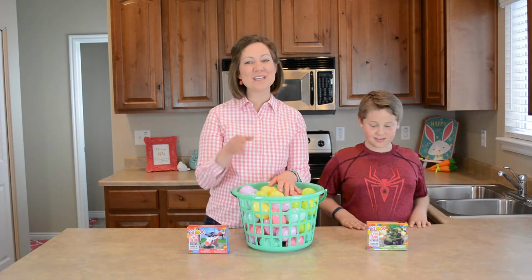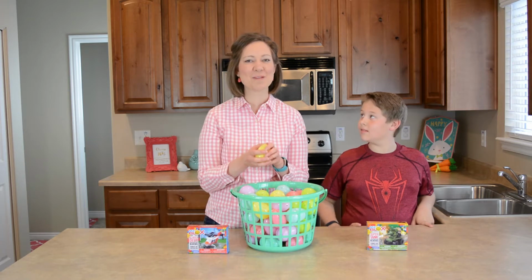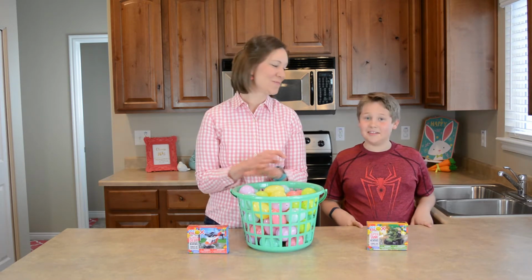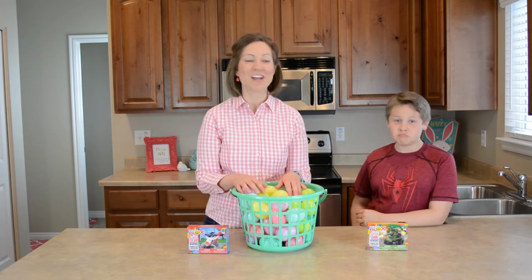We have to build it piece by piece in the order of the directions. So we're gonna search through, try and find the piece we need. If it's not the piece we need, we close the egg back up, throw it back in, and then we'll have to try and find it the next time. The first one to build our structure the fastest is the winner. Although I think we're kind of both winners because we both get to keep our little vehicles. So, you ready to get started?